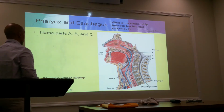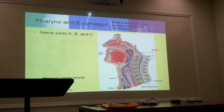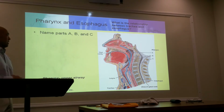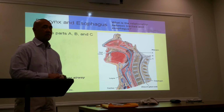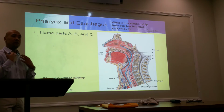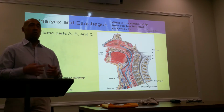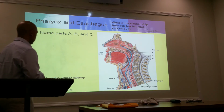Now, you have to be familiar with the relationship between the trachea, your windpipe, and the esophagus. The trachea is going to be anterior to the esophagus, and again, this is telltale when we're looking at a radiograph of the neck or of the chest. So we can see the relationship between those 2 anatomical structures.